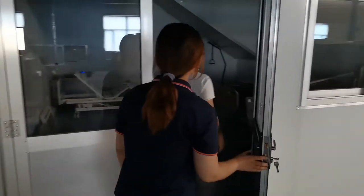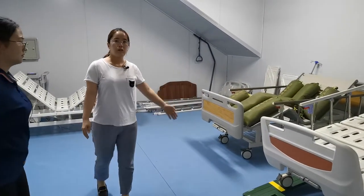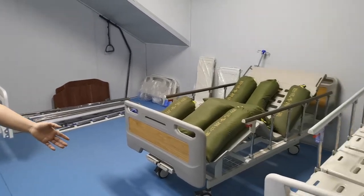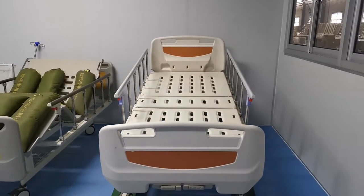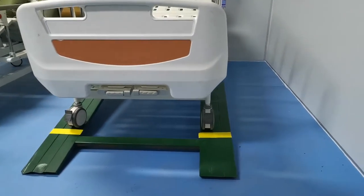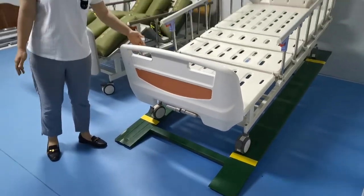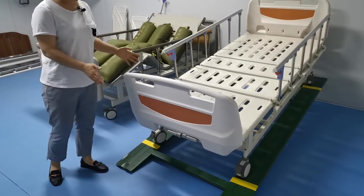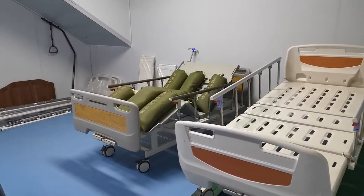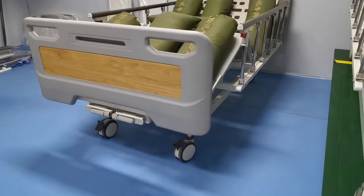Wow, you're testing the bed now. Which test is this bed for? This is for the wheels test. This tests the wheel brakes. They need to know that when tested, the bed cannot move. They need to brake at the position they want. Okay. How about this one?